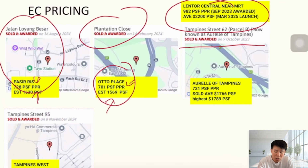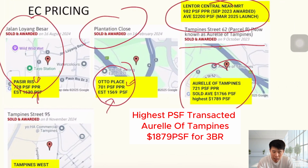The most recent one, Orel at Tampines, at 721 PSF PPR. Based on the number of units sold, it was an average of $1,766 per square feet. So when you compare what is transacting at the current EC versus the upcoming new launch, I do think it's very attractive in terms of pricing. And here the highest PSF actually was at 1,789 transacted. So definitely very, very strong already for EC pricing.